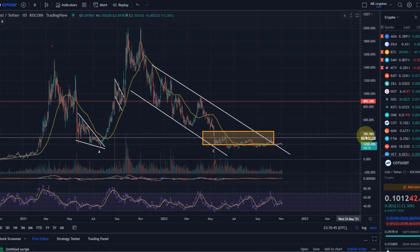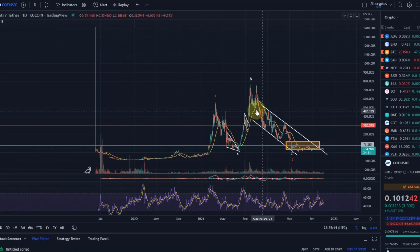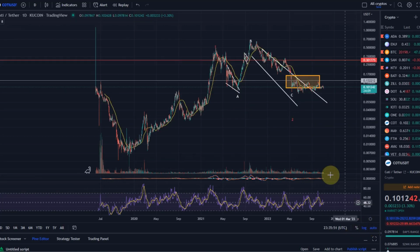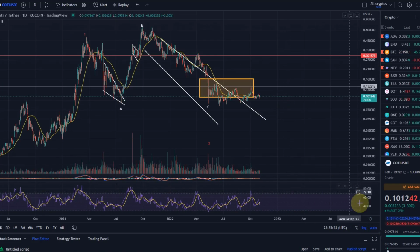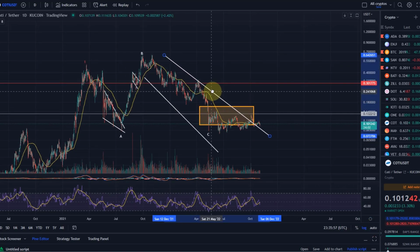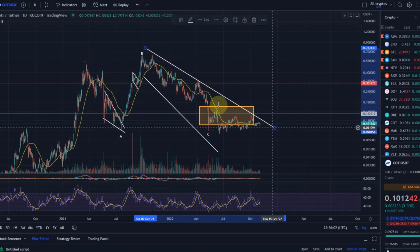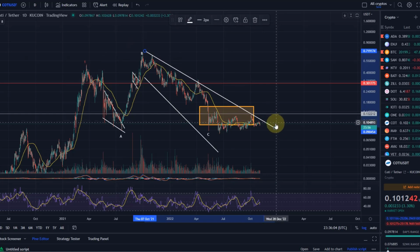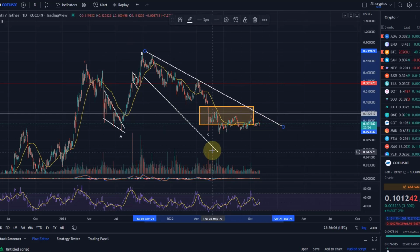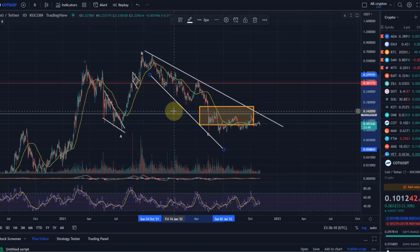Now, if we look at the log chart, sometimes this looks a bit different. In this case, it doesn't really. So the log chart looks a bit different, as I said. Okay, so here on the log chart, you could draw this more like a descending broadening wedge, which would explain why the price hasn't really moved when we broke the channel.